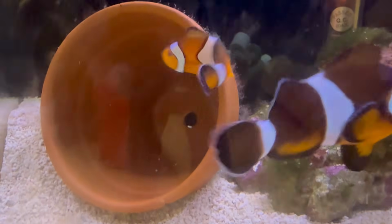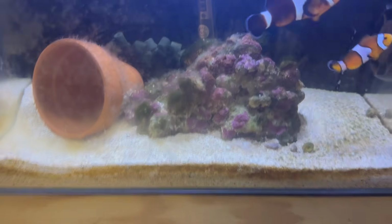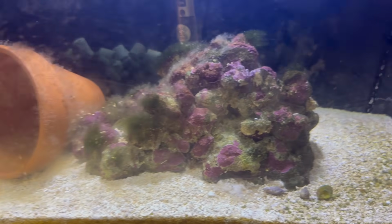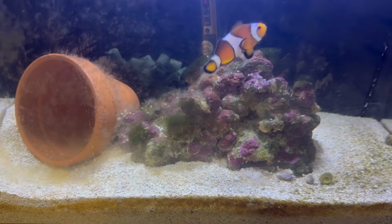For about 3 weeks, these guys stopped laying eggs. I had no idea why at the time, but now that they weren't being so territorial, I figured it's probably time to clean off this glass. They freak out anytime I try to scrub the glass near their flower pot, constantly biting at it, and if I accidentally get my finger in the water, they also bite me.